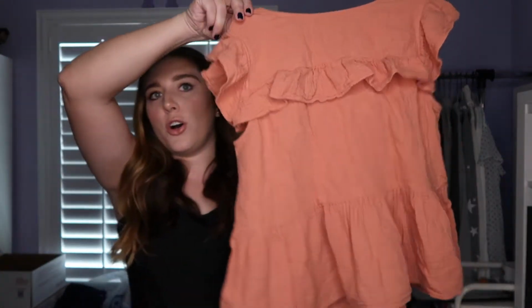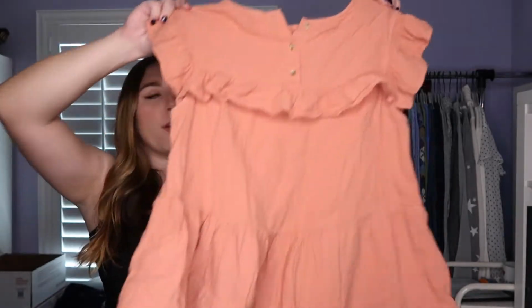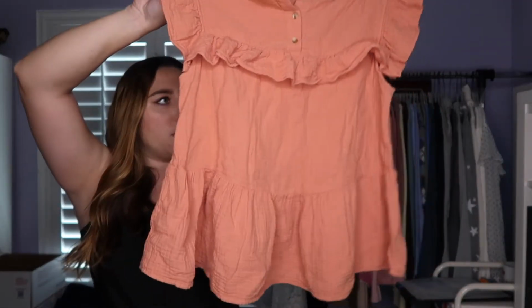This next piece is just a Universal Thread, which is a Target brand. It's like a baby doll top. Some girl liked it this morning, so let's see if she'll accept it. Probably not, but it's just this baby doll ruffled peach top. I thought this was great for the spring and summer. I really went in there with the intention of only buying short sleeve items, but you know how that goes.